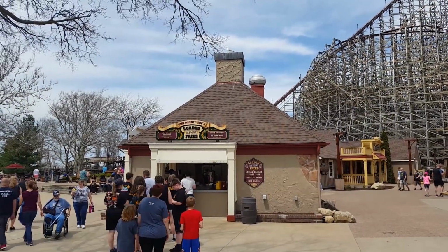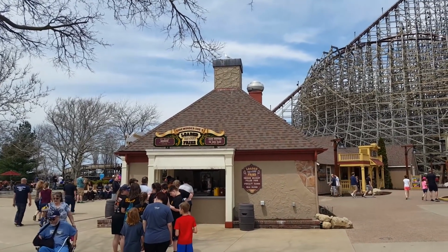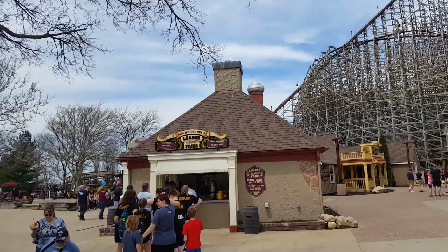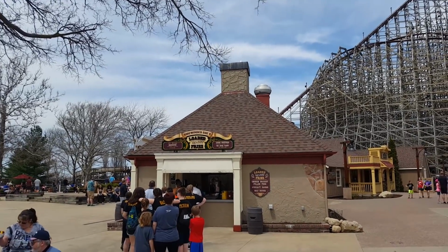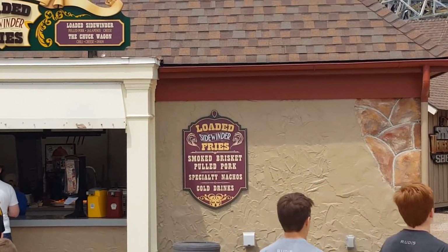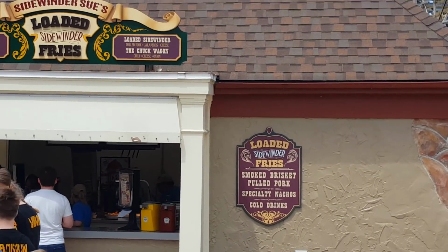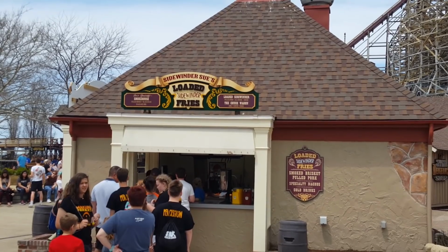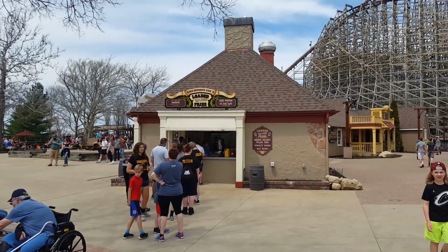Also new here at Cedar Point for the 2018 season to go with Steel Vengeance, they redid FrontierTown a lot, adding some new food options. This might be one of the best: the Sidewinder loaded fries. These are really awesome. You get a couple different options, as you can see over there. You've got smoked brisket, pulled pork, specialty nachos. A really awesome option. On the other side, you also have a Coca-Cola station for your drink, if you are on the meal or drink plan as well.